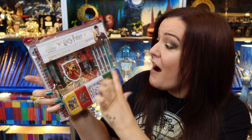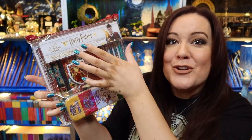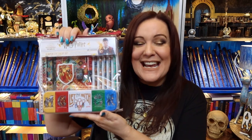Then we have a Harry Potter Quidditch with a Golden Snitch ruler. And behind all of this, we have a Team Quidditch notebook as well. So there is so much going on in this amazing pack. And you have a word search on the back as well that you can do if you have this. I love it. How much was this? This was £8, which I think is actually quite reasonable considering how much you get in these packs. You've got a fantastic pencil case, coloured pencils, a pen, a rubber, a sharpener, a notepad, a ruler, and it just looks really gorgeous.